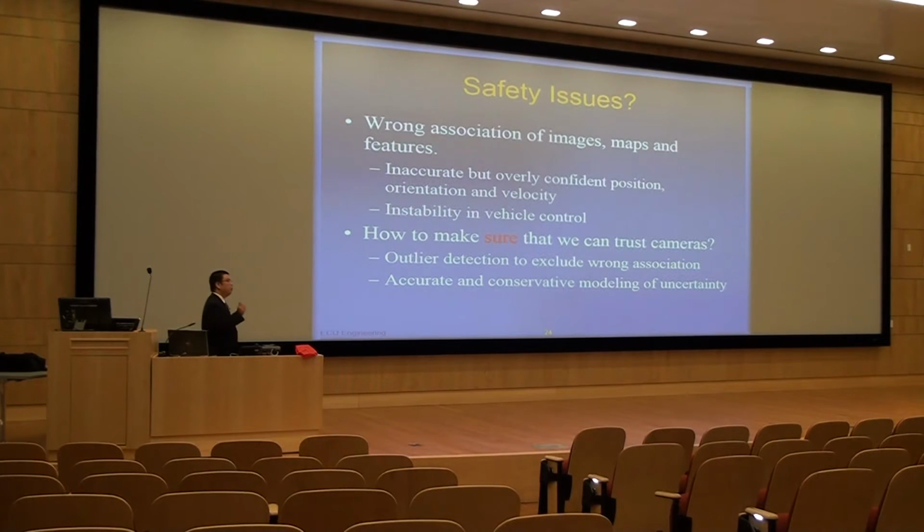Both principles combined will give us a way to navigate using cameras. But yes, we have a similar concern with safety here. It's all nice and done, and it's been a textbook for years. Why are people still not using it to fly UAVs through buildings? One of the biggest challenges we have is incorrect association of images, maps, and features.